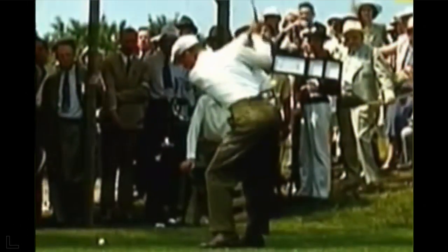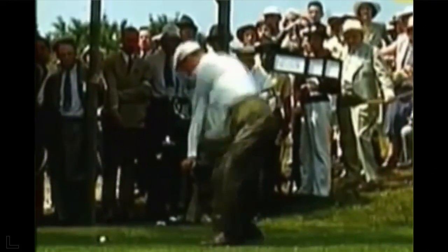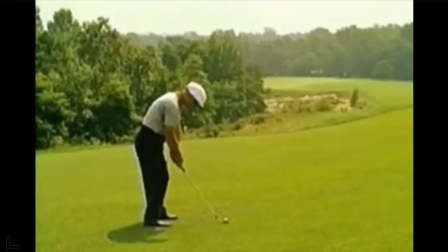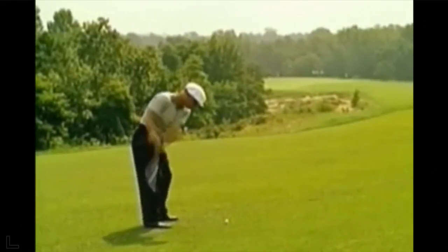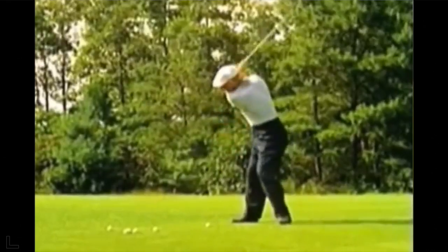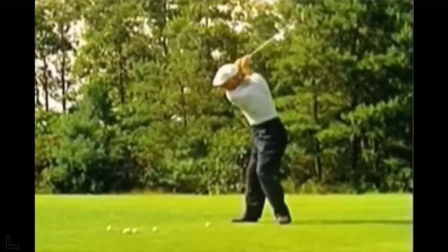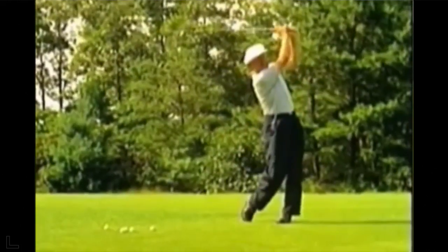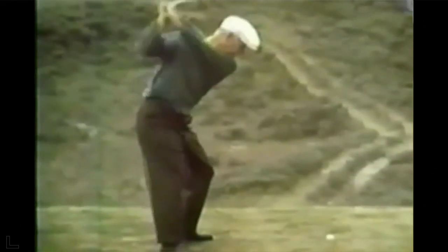Okay, guys, let's have a conversation about the amazing Byron Nelson, part of the great triumvirate. I've talked so much about Ben Hogan, and I've been researching Sam Snead. I'm a huge fan of Sam Snead's beautiful swing, but there's something about Byron Nelson's swing that I really want to talk about, and it's very related to the work that I've been doing this year on Ben Hogan.